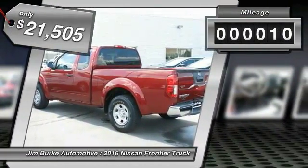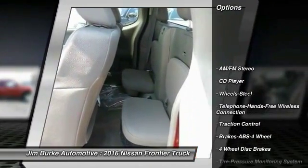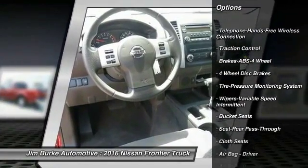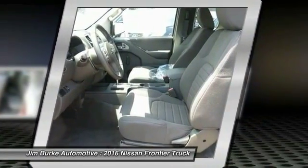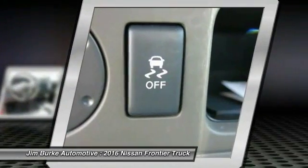This vehicle has less than 100 miles. Here are some of this vehicle's great options: anti-lock braking system, traction control, Bluetooth wireless data link for hands-free phone, air conditioning, front, power steering, AM/FM stereo radio, CD player, bucket seats, cloth seats, wipers, variable speed, intermittent.